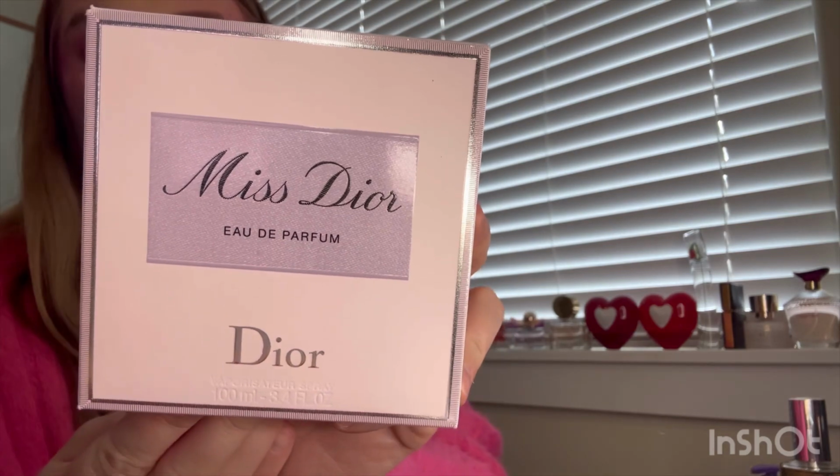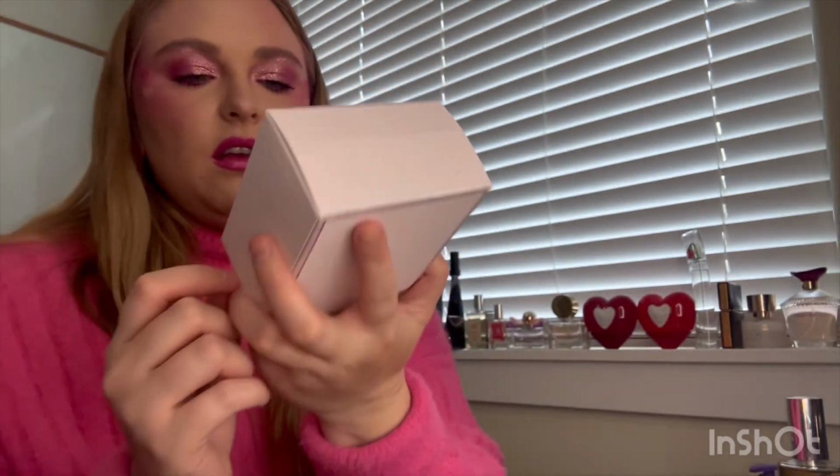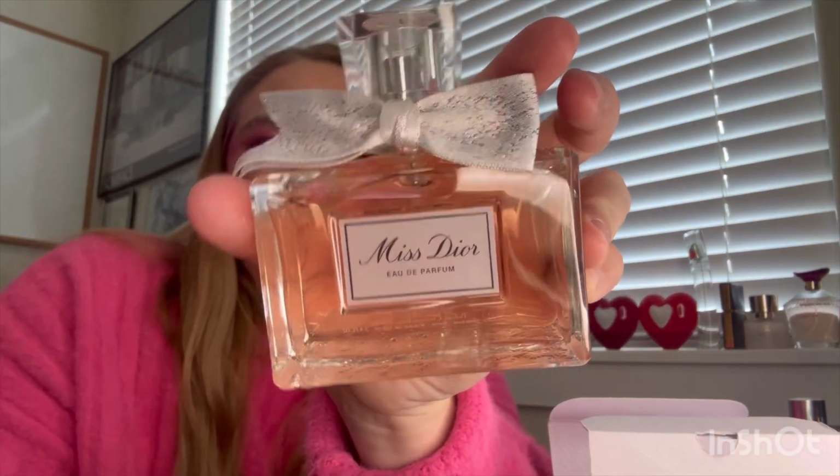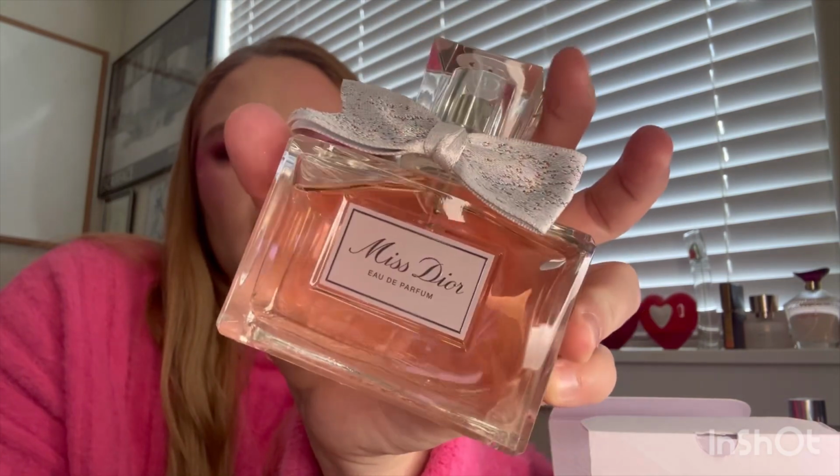Let's do this one. This is Miss Dior EDP 3.4 fluid ounce. I keep this one in the box because I consider it my most fancy perfume, and I wanted to keep the box. Anyways, that's what it looks like. Now I have had this one not quite a year yet, but almost. And I just consider it so fancy that I hardly ever use it. I think I've used it a total of like 3 times.